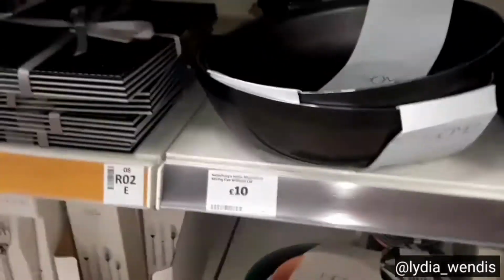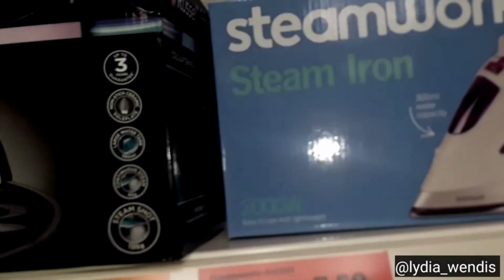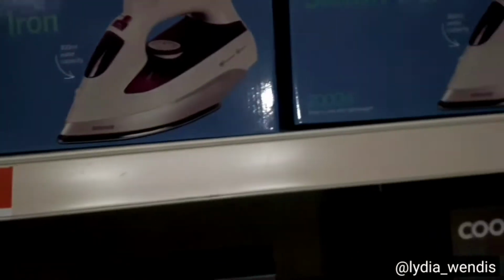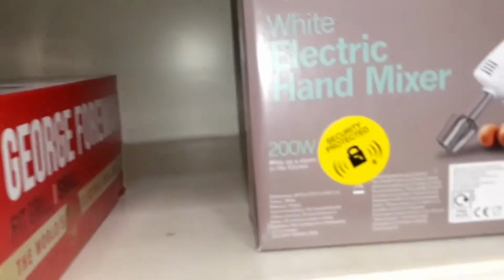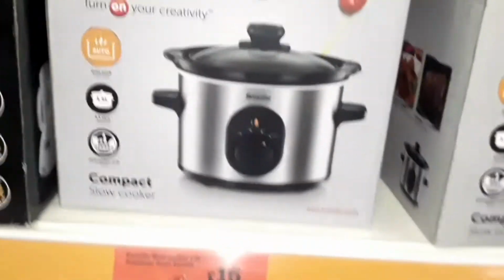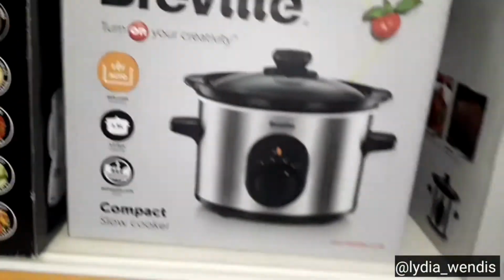Right, this is £10. Okay. Okay guys, finally there's a cheap one, which is £7.50, and it's a steam iron, right? And it looks good, it's all right, it's not bad, it's £7. It's a good price, not too bad. And then we got mixers for £10. I think that should be 200 watts. Well, you can get one for 300 watts at the same price. I wouldn't buy. Okay. And this crock pot for £16. It's quite smaller than the other one, but yeah, it's all right, it's okay.